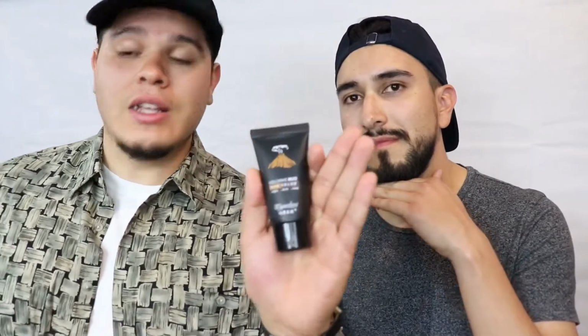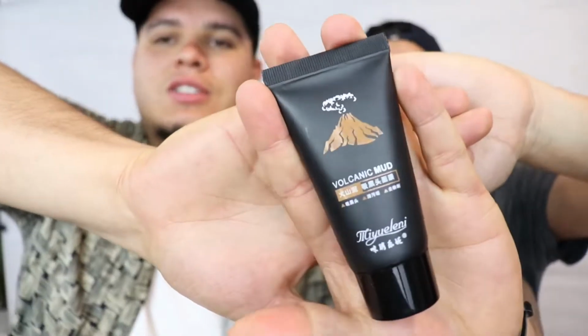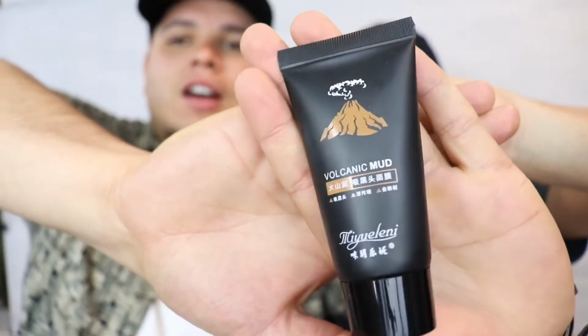So guys, this is the thing that I'm going to be using on David's face. It's called volcanic mud. So let me just show you guys how to do the makeup. Oh yeah, you can tell this is my first time. So the makeup gurus do it like this. Don't look at my calluses, okay? Ew, calluses. Dang it. It's the second time.